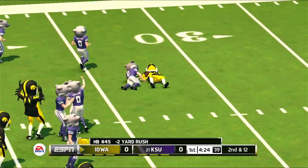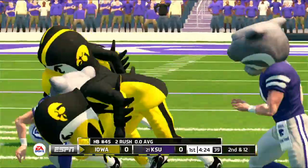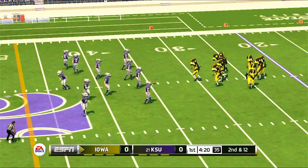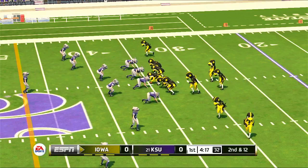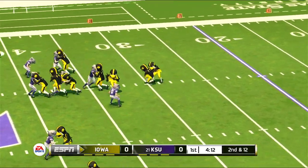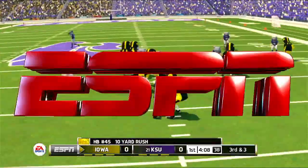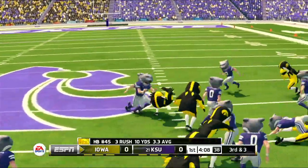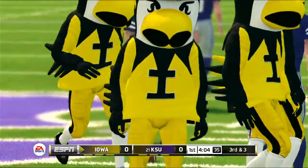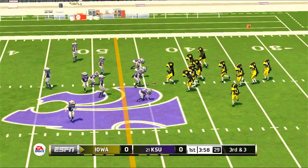And down he goes at the 34-yard line. That is exactly the type of play that good linebackers make on a regular basis. And if you can make enough of them in college, probably going to get a chance to play at the next level. He reels off 10 yards in the counter. They need about 3 yards to get the first down here on third down.